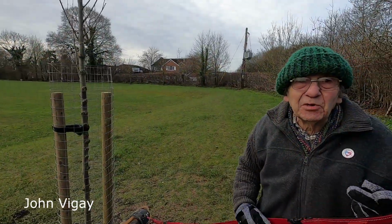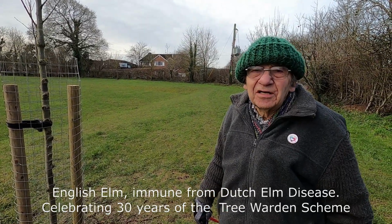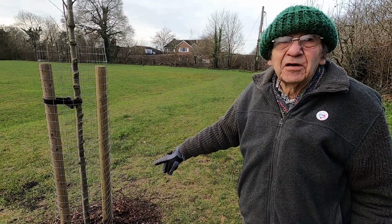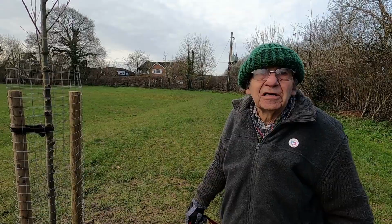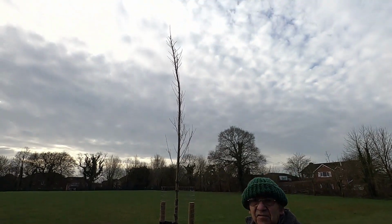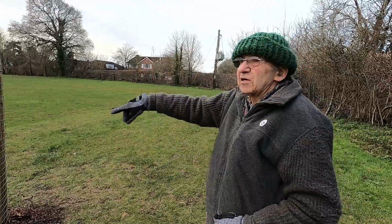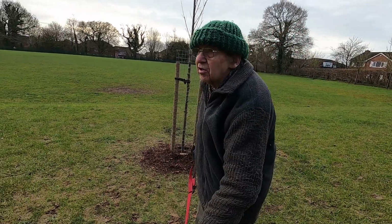This is a completely immune elm tree, and it's one of 30 that they planted around the country to celebrate 30 years of the tree warden scheme. And I was a tree warden 30 years ago, and this is actually planted just near where there was a large English elm that fell over 20 years ago at least. And in Hampshire the scheme started actually at Petersfield. We had the first meeting, but in this field we've planted quite a lot of trees now. We've got it clear of the football ground here, and we've got very good rangers here which are looking after the trees.